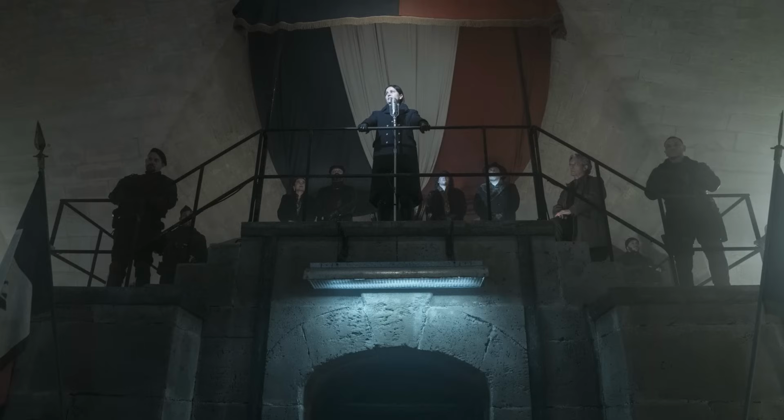And then we have this really epic shot of Madame Genet and her forces, which really shows how powerful she is. This is such a menacing shot. Obviously, she's a villain, right? She just looks like a villain.